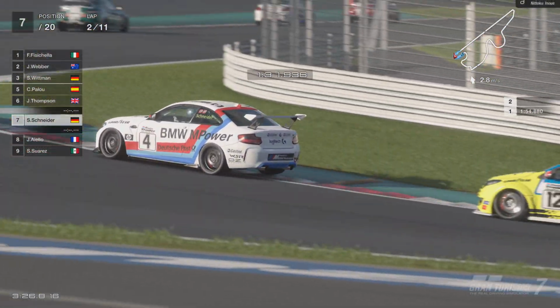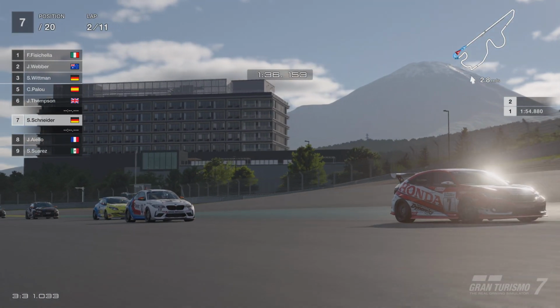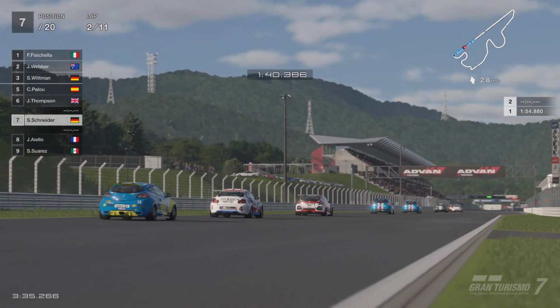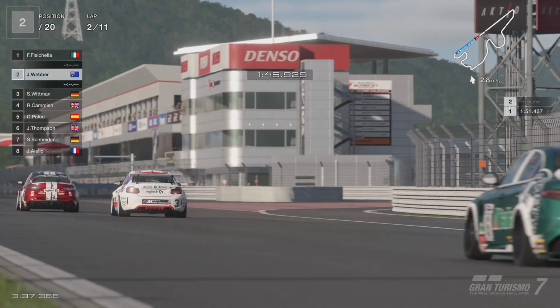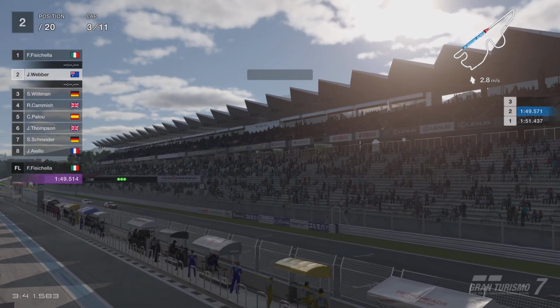Snyder snuck by Ayalo. I did notice that on the exit of Dunlop. Suarez still in 9th, having lost that position to Ayala. They're starting to spread out once again.